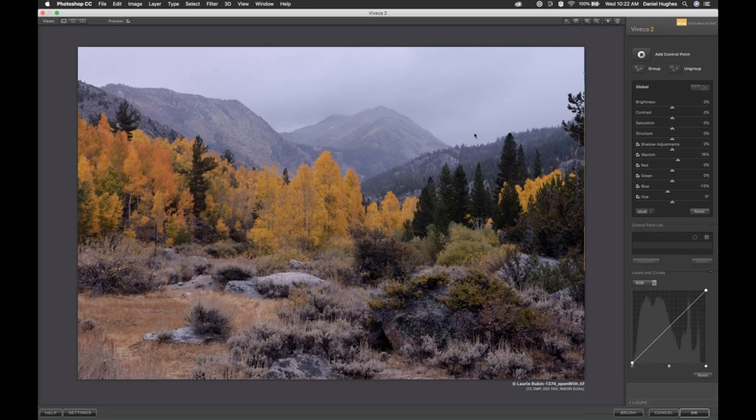Now, control points. By the way, I'm going to talk to you about all of the different parts of the interface in the next few minutes, but the most important part of utilizing Viveza, and in my mind any of the Nik collection, whether you're editing images from autumn, a portrait, or images from midwinter, is that control points allow you to call out objects and areas in an image and then tell the software what you want to do with that area.